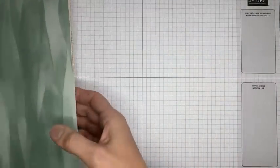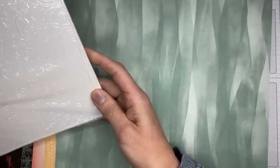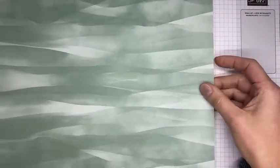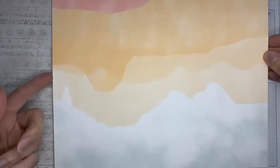All right. So then we have got the Delicate Desert 12 by 12 Designer Series paper. And the colors in this paper are Cajun Craze, Calypso Coral, Gray Granite, Pale Papaya, Petal Pink, and Soft Succulent. So again, this is 12 by 12 paper, and I'll just kind of flip through. So we got the front of this one, and then flip it over. Here's the back side, which is really cool. I love it. It's kind of almost like a desert scene on the back of it.